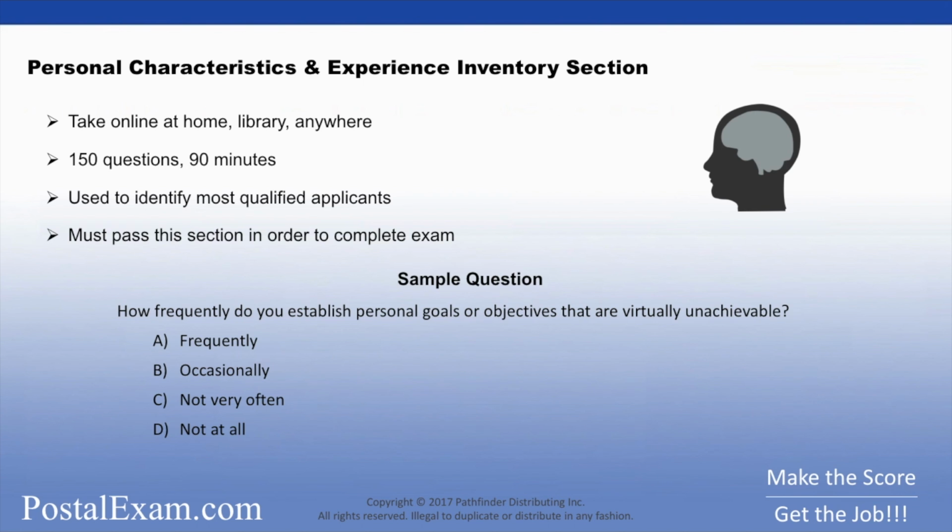The personal characteristics and experience inventory section, often called the psychological section, is self-administered. You take it at home, at a library, or wherever you can get access to a computer and the internet. This section, consisting of 150 questions to be answered in 90 minutes, is used to identify what the Postal Service sees as the most qualified applicant. You must pass this section in order to take the rest of the exam at a later time. If you fail this section, you automatically fail the entire test.